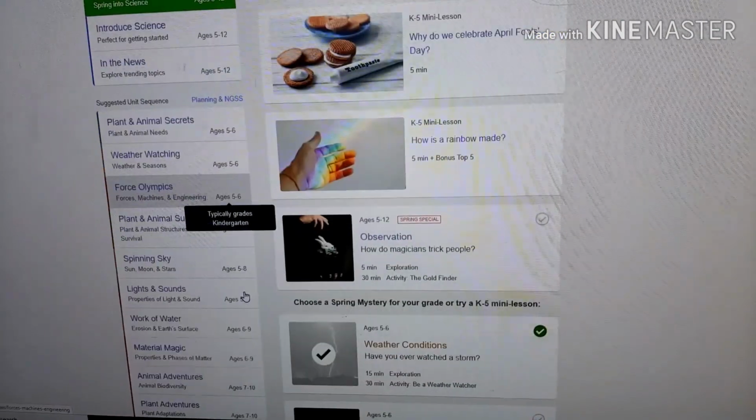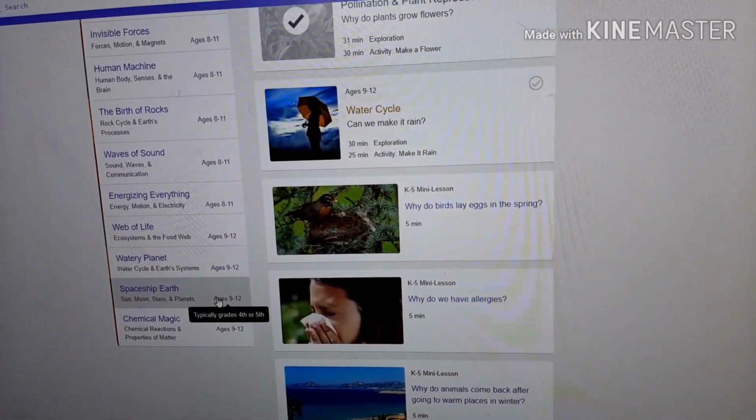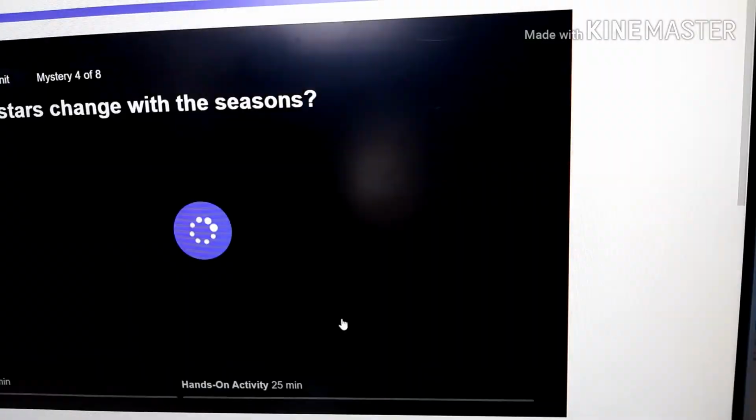So they say the ages. Right now Dariana is doing spaceship and Earth. She already did lesson 1, lesson 2, and lesson 3. She's gonna do lesson 4 today, and I will show you a little bit of how it is.